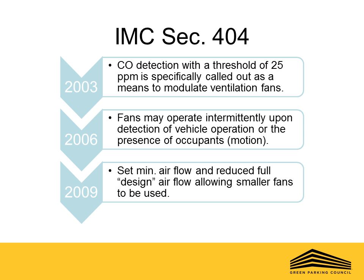As Don mentioned, every 3 years the International Mechanical Code is updated, and beginning in 2003 was the first opportunity to utilize carbon monoxide detection to control the fans in the garage. So this is not 2015 technology. It is well-proven, established technology. What has changed is the details and the specifics of how to balance the energy efficiency with the safety component.